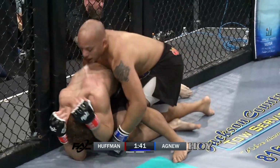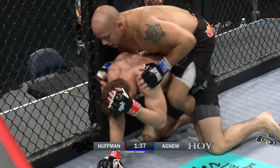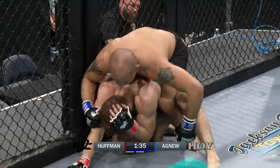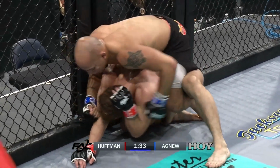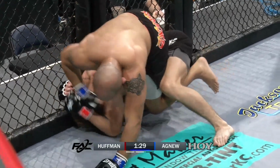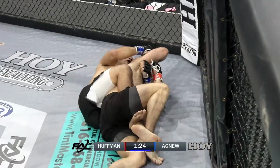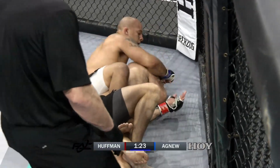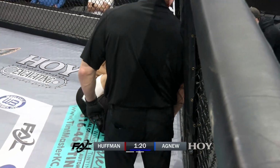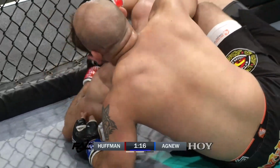Yeah, good outside trip from Agnew there, gets Huffman down. Huffman seems to have a hard time getting up without giving up his back, right? There he could have dug for an underhook, potentially wrestled to a single leg to create a scramble, but chooses to give up his back. And you see the one hook in from Agnew. He's working to get another one in right there. And yeah, he's all over the back of Ethan Huffman right now, just putting him in a bad position.